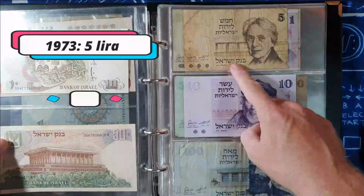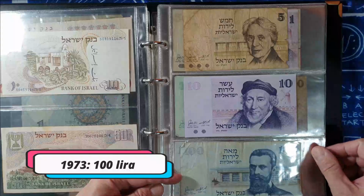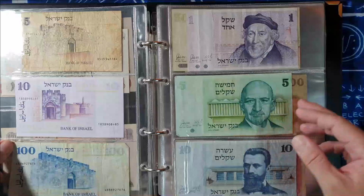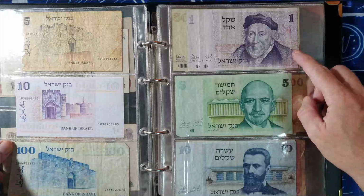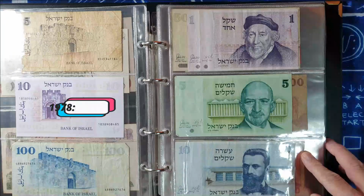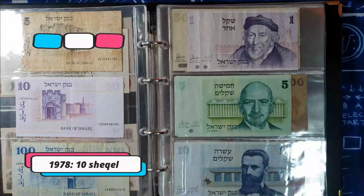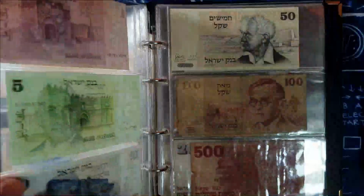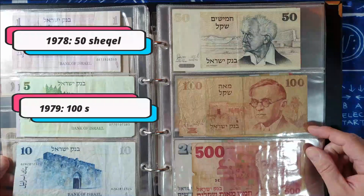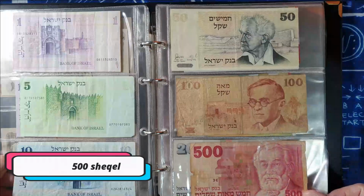1973 brings a new series of Israeli lira, 5 lira here, 10, and 100 here. 1978 comes and another new series of Israeli currency announced, shekel. Don't mess with the new shekel. 1 shekel here, 5 here and 10 here. 50 shekel with a portrait of Ben Gurion, Israeli first prime minister, 100 shekel issued in 1979 and 500 shekel was issued in 1982.